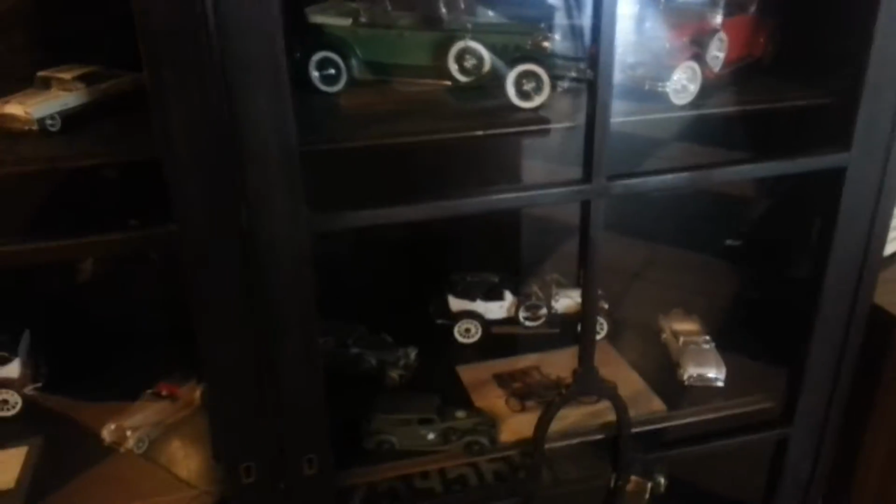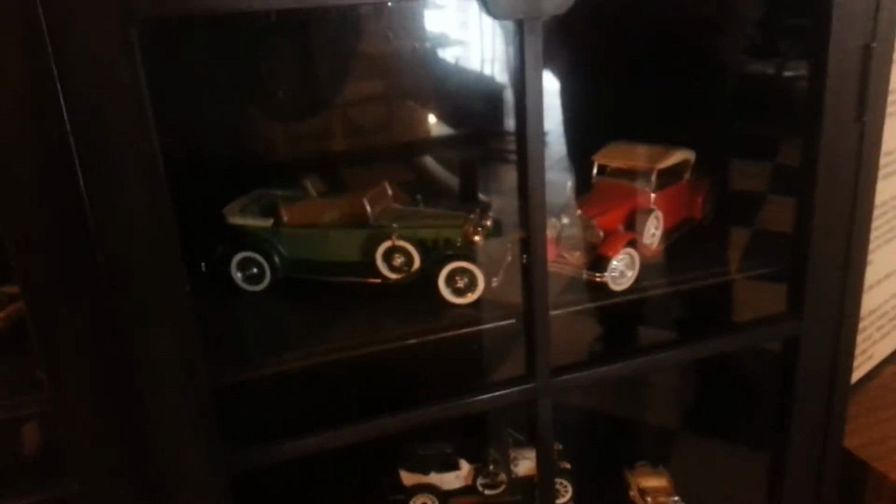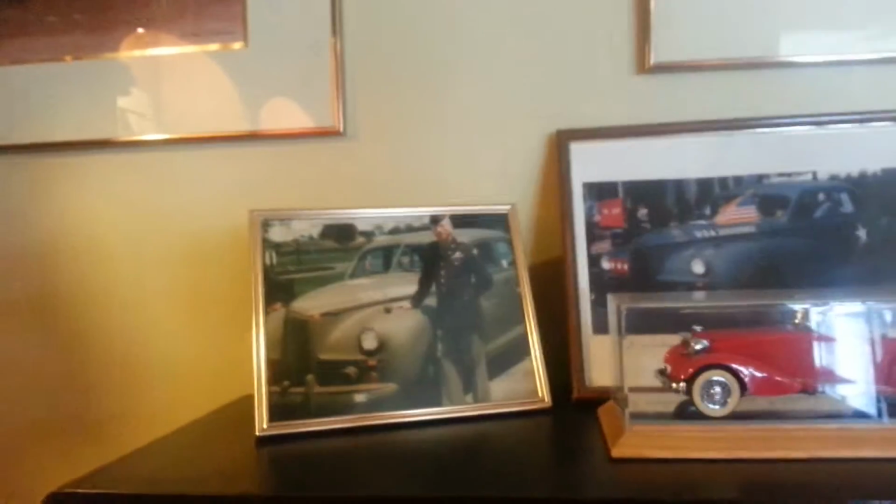I guess some of the obvious little toy cars that were made. Were any of these made after the plant closed? Were these all pre-made, the little toys? No, these would have been probably made in the 50s and 60s when model cars were so popular. Oh, is this George Weiss right here? Mm-hmm.